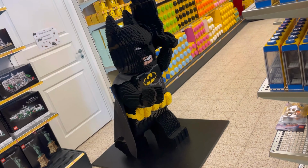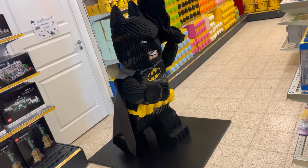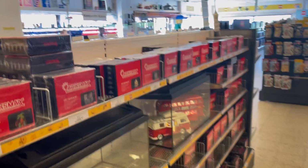Aiden wants to buy this Batman thing. He asked me the other day if we could ask how much it costs. I said it's too much. It will just be too much. It's very cool though. So yeah, over to the checkout.